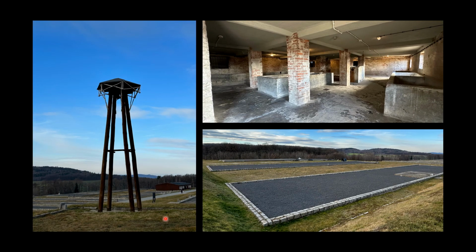To the left is the bell tower, and if you look closely, you can just make out the suspended bell. The original bell tower was destroyed in a storm in 2002, so this replica was built. The photo in the top right is inside the kitchen building, and you can see these large cement basins.